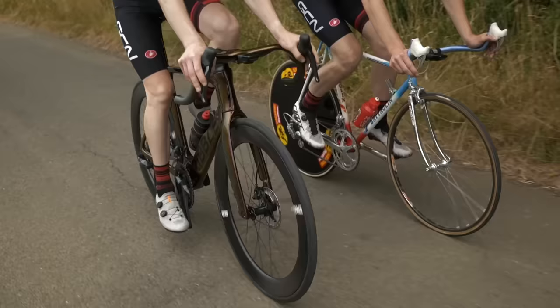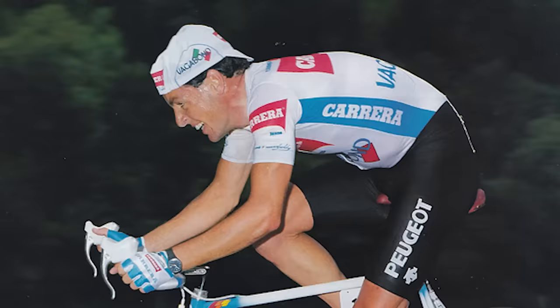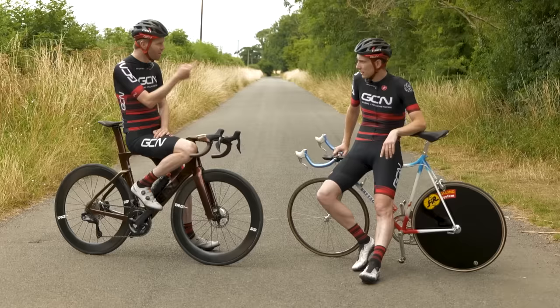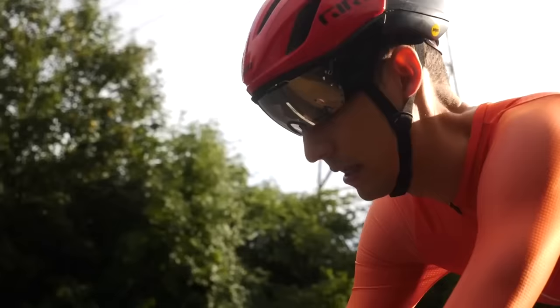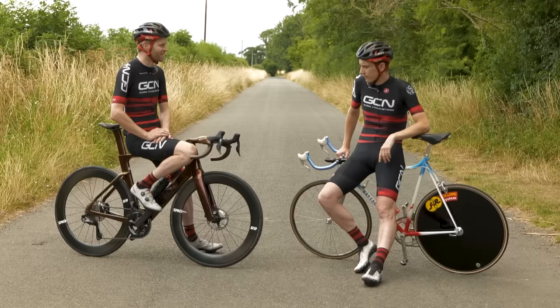For me, there's a couple of other big things going on here as well. Firstly, how impressive is it that riders of this era, Stephen Roach, were able to go as fast as they went on bikes like this? When you try to do a sub 20 minute time trial on a road bike, the top guys back in the 80s were doing sub 20 minute 10 mile time trials on bikes like that. That's bonkers for me. They're significantly more powerful than me.